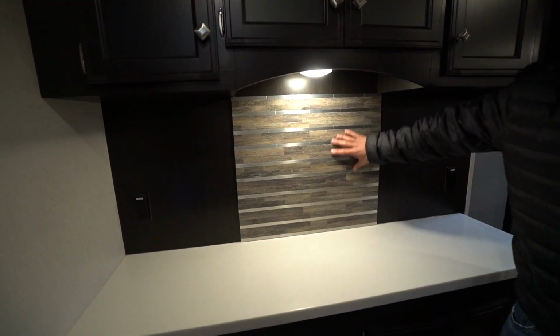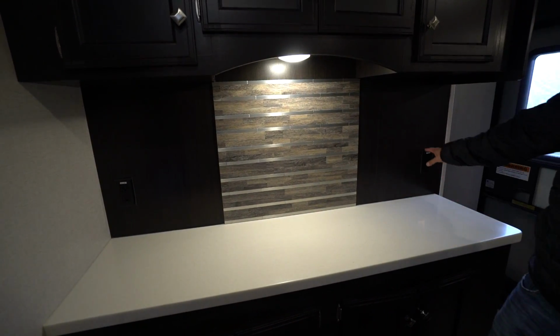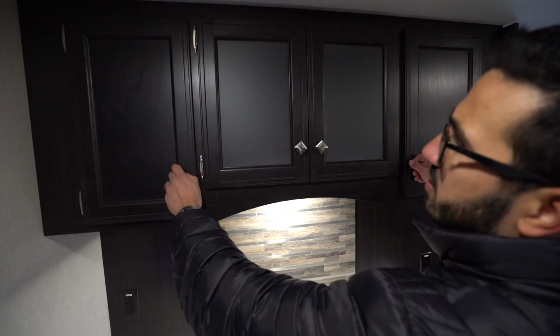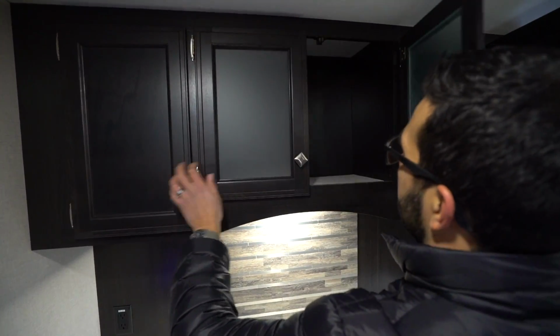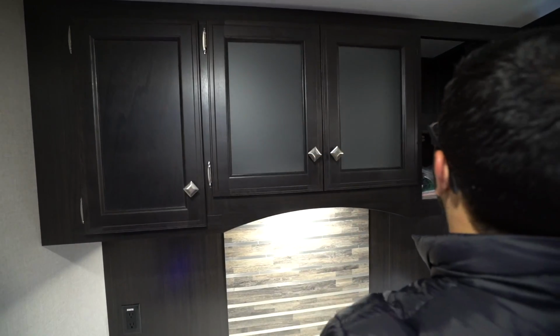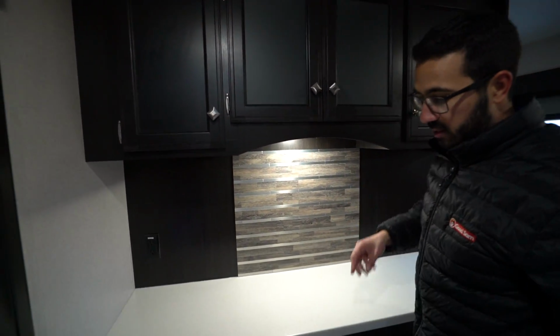You'll see again that decorative backsplash right there. You have electrical outlets on both sides. Storage along the top, frosted glass in the center, the wood look on the sides. I'll just open that up to give you an idea of how that looks. There is a light in there. I don't currently have it on, but you do have the blue light there.